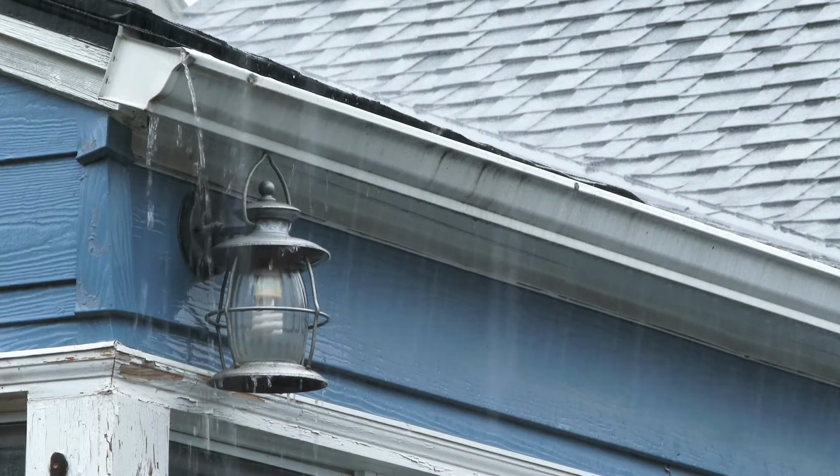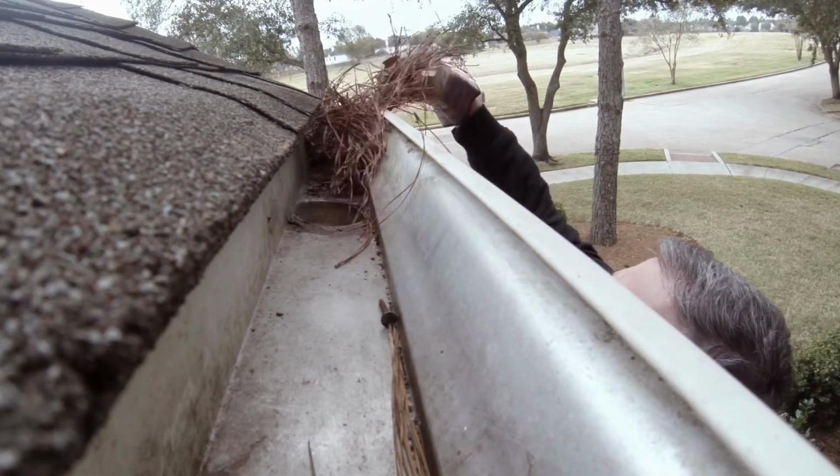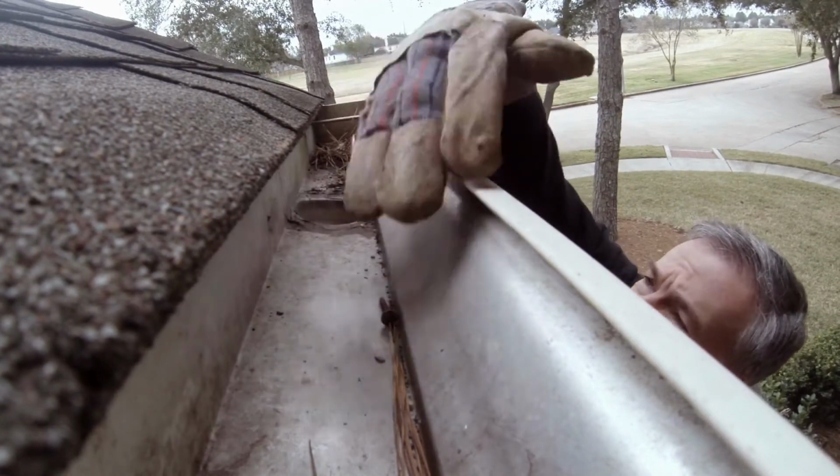Number 2, clean your gutters. If your gutters are full of leaves and debris, water is going to back up in those and then it's going to come pouring out, and you might end up with a lot of water around the foundation of your house, which can cause a lot of other issues as well. So make sure you get your gutters clean if you haven't already this year. It's just one of those normal yearly maintenance things you should be doing anyway.